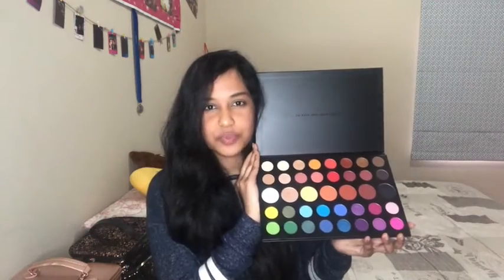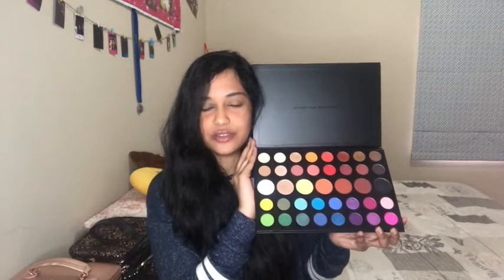The last category is an eyeshadow palette for New Year's, and for me that would be my James Charles and Morphe palette. I don't know if it's just me personally, but when I see these top rows here, I just get those New Year's vibes. So I would definitely use this for New Year's.